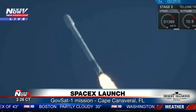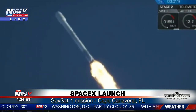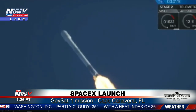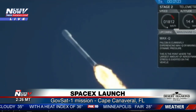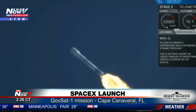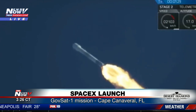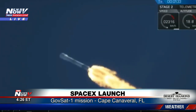That's the point of maximum aerodynamic pressure when the rocket is pushing hardest against the atmosphere. Vehicle has passed through max Q. We've successfully passed through that point. That's always a major milestone in every rocket launch.